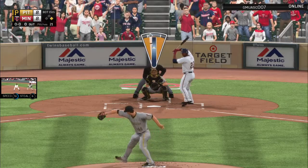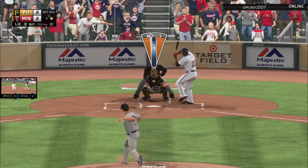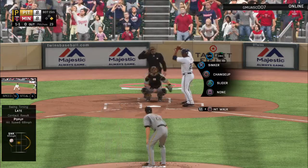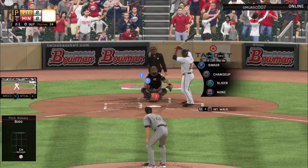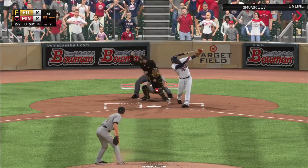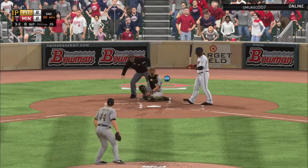He's ready. Here's the first offering. Off the plate and away there. 1 ball, no strikes. That one's going to find the seats. Strike 1. Down low, 2 balls and a strike. Possible winning run aboard here. Nobody out. To 2-2 now. Full count now. 3-2.